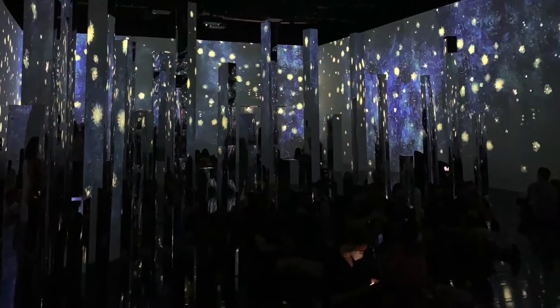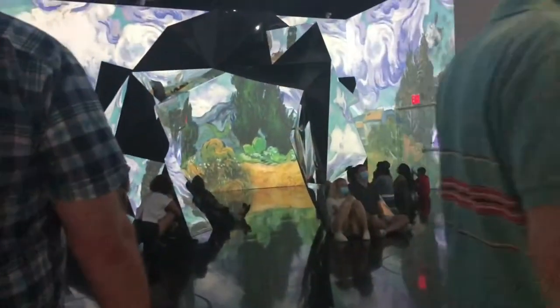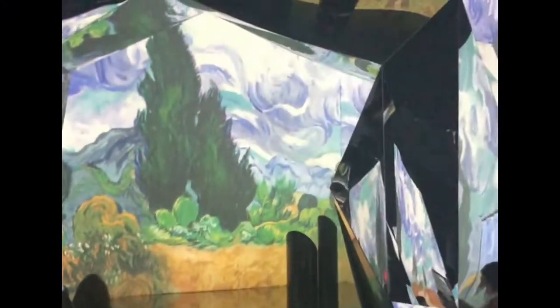There are three rooms in the exhibit. The first is like an ice palace with these slim mirrored pillars that allow the audience to truly see themselves reflected in Vincent's paintings. The second room has a giant mirrored archway, which makes it feel like you're in a giant kaleidoscope.